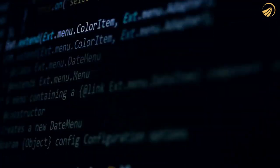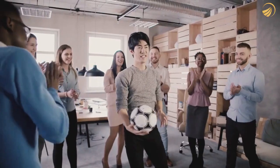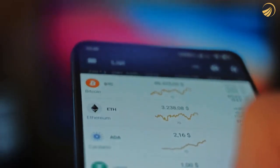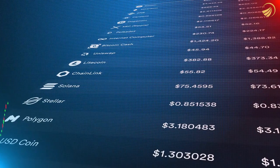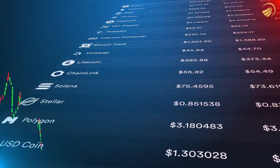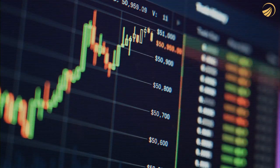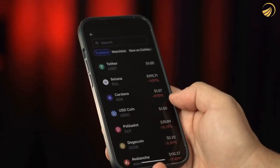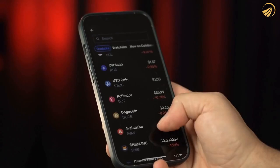Bots are automated computer programs created to carry out particular activities with little to no human involvement. Crypto trading bots automate the process of trading one or more cryptocurrencies on one or more platforms on behalf of the owner or user in the realm of cryptocurrencies. Today we will be looking at the top 10 crypto trading bots in the world.